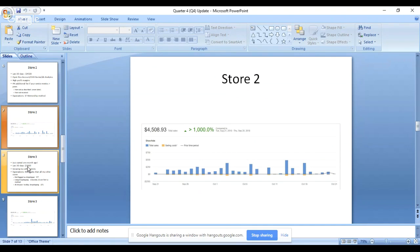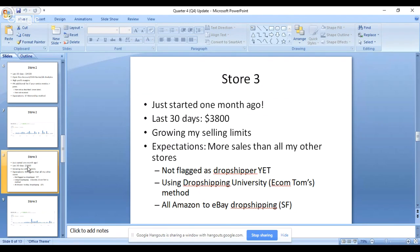All right. So lower profit, lower sales items, just because it's a new store and I don't want to go all out. My limits are still relatively low. We've actually increased them twice already in 1 month. More on that later. So the goal for the last 30 days is to grow my selling limits and get the store going.